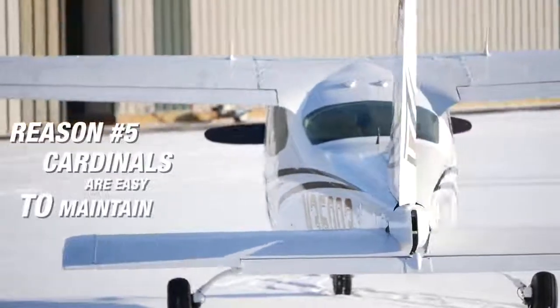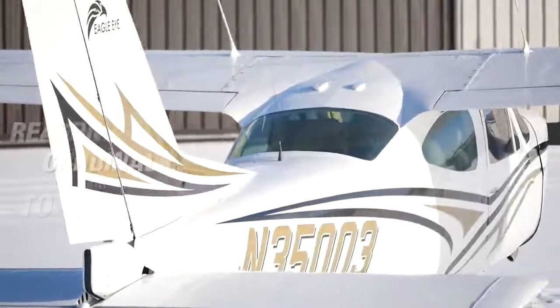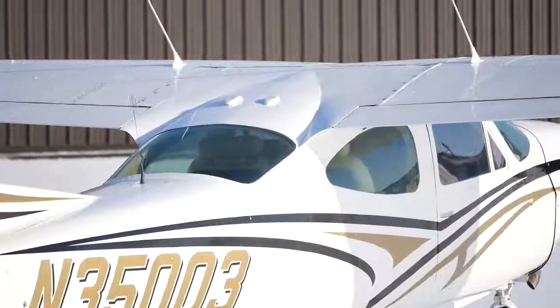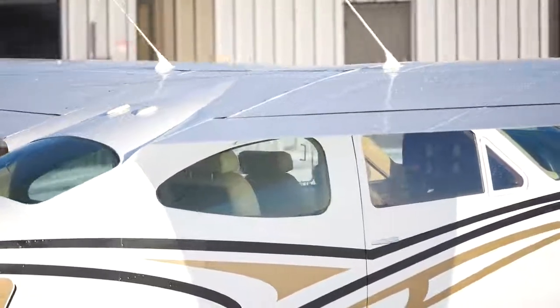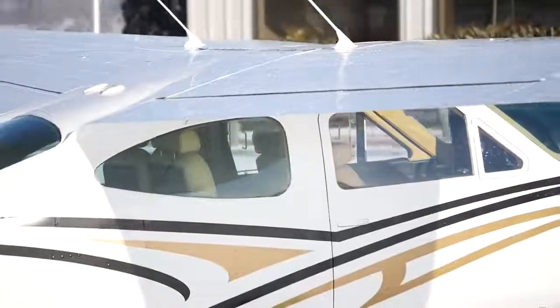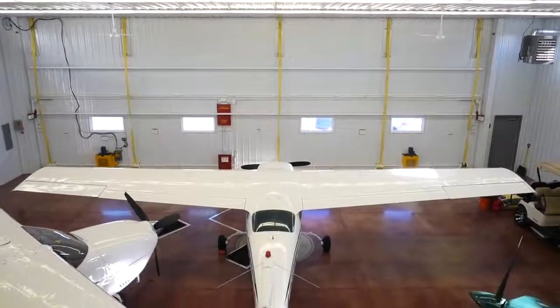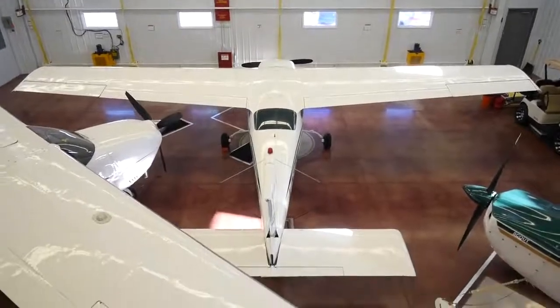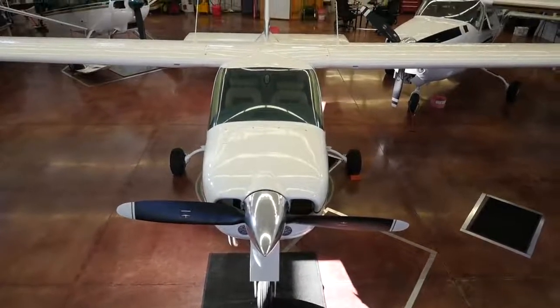Cardinals are easy to maintain. The average 172 mechanic may scratch his head on occasion, but there are no big surprises in the Cardinal design. Deep down inside, it is still a stone-simple Cessna with a four-banger out front, and the Lycoming IO-360 has the advantage of sharing ancestry with Cessna's newest birds, so the future prospects for parts and support are good.